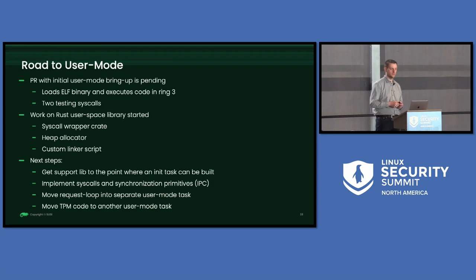We have support for kernel tasks, and as I said, user mode support is emerging. Speaking of user mode, where are we? As I said, this is one of the key features, so I want to highlight it here. There is currently a PR pending, which adds code to load ELF binaries and execute them in ring 3. So there's code for that now with only two testing syscalls, which are not very useful, but it's a start.